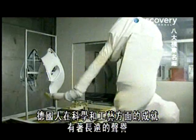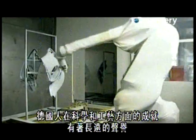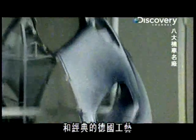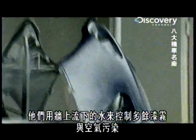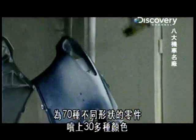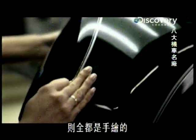Germans have long had a reputation for achievements in science and engineering. The factory paint shop is a great example. Here, they combine Teutonic technology with classic German craftsmanship. With water streaming down the wall to control overspray and air pollution, 5 computer-operated robots paint 70 different shaped parts in one of more than 30 colors. But the pinstripes on BMWs are all done by hand.